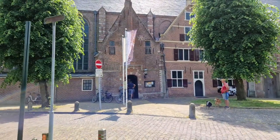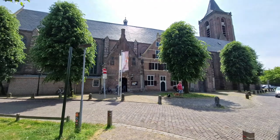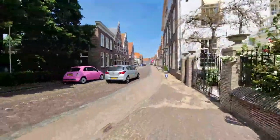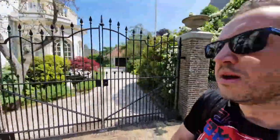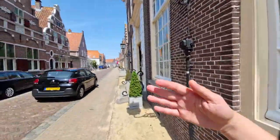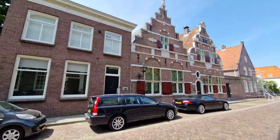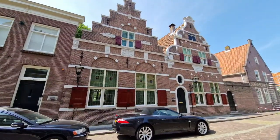What is that? Book and market. Oh, there's a book market inside, it says, in the church. Probably there are more than 1,000 national monuments in the village, I guess. Because wherever I look, I see national monuments. They are old buildings. For example, these are looking pretty old.